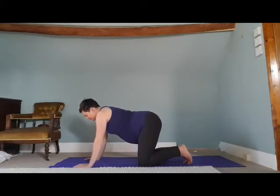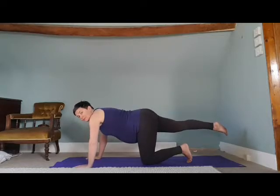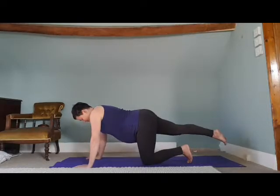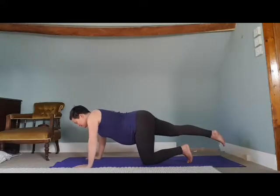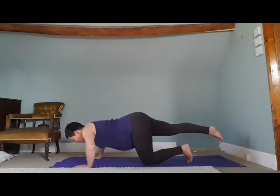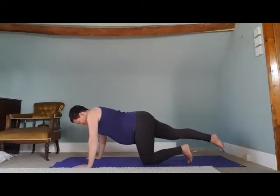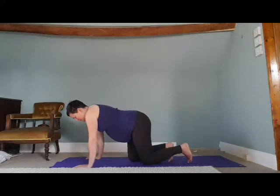have a little wriggle and a roll. And take the hands slightly wider, take the other leg back, and this time elbows are bending out to the side, so you'll feel this more through the chest. And again, working through a set of 10. And then back up, coming back to that high kneeling position, have a little shake out.